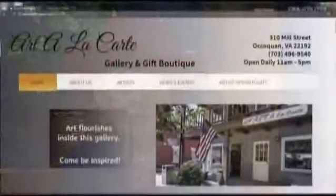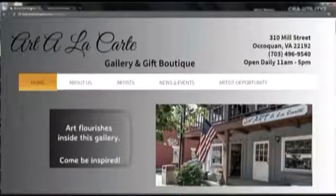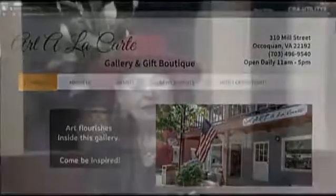We've never had anything like that before. I found this young lady at Art a la Carte in Occoquan, Virginia, a cute little town with many art galleries, antique shops, and nice restaurants. It's nice if you just go and spend the whole day there. It's really wonderful, and the water adds extra charm to the town. But anyway, she is making something that I'm fascinated by. I'm sure you are going to be too.